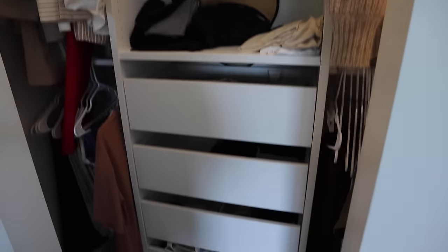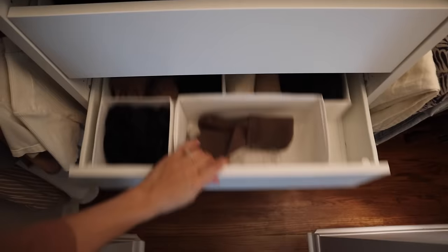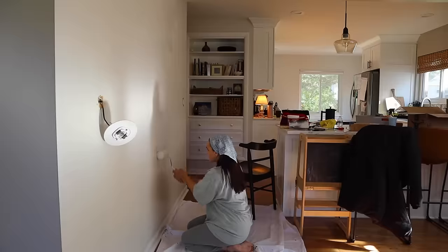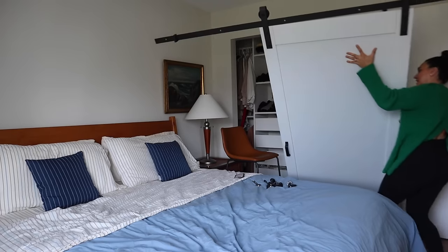I want to just revamp my tiny closet today, add in some more practical storage solutions, and really go through my entire wardrobe to declutter. Lifestyle is very important to think about. What am I mostly wearing in this season of life? Okay, people are gonna tell me I'm crazy, but I believe it.